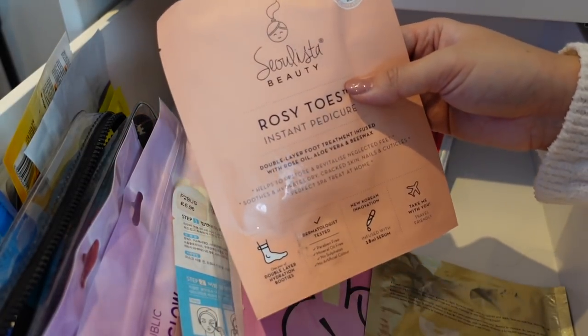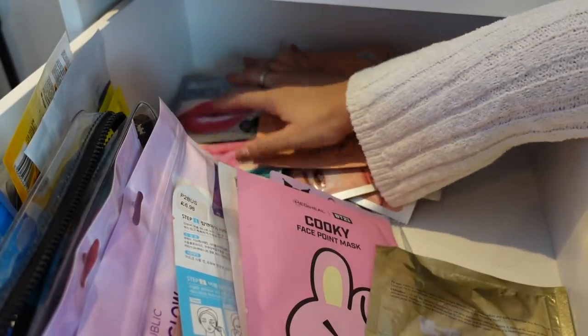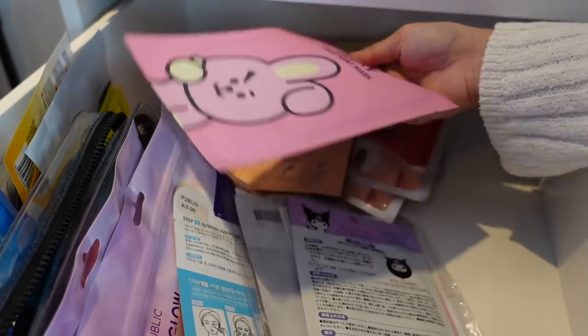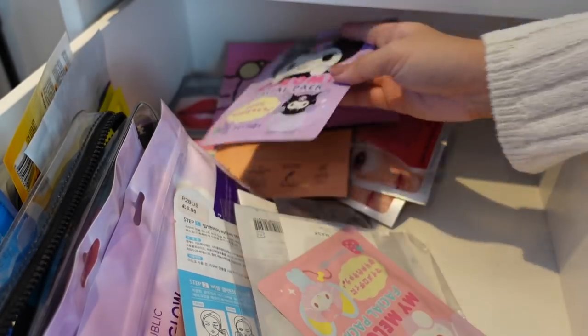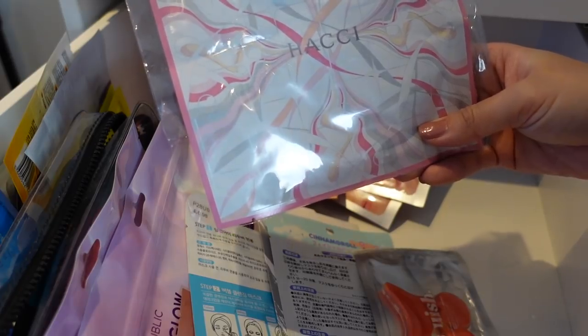Now this is the one where it hydrates the feet. It's not the one where it peels all the dead skin off. I don't think I have the patience for that. Look what I found. This is so adorable. Gonna keep that. Oh, I'm gonna keep these. Love Hello Kitty so much. Gotta keep this. I've got this from Japan. This is a Japanese brand called Haki. I think that's how you say it.